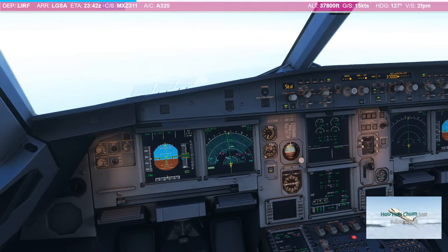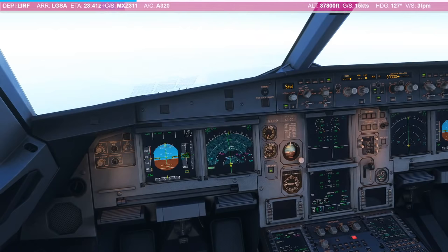Steven says, flying the Fenix, I got an error, gear not locked up or something. Yeah, there you go. Elitis would like the 787 pilots to do a 737 stream. There you go, that's a good one. I don't know if they've flown the 737. I don't think they have.